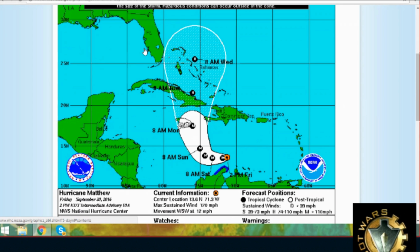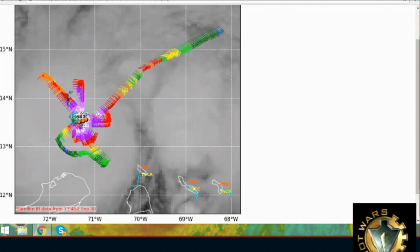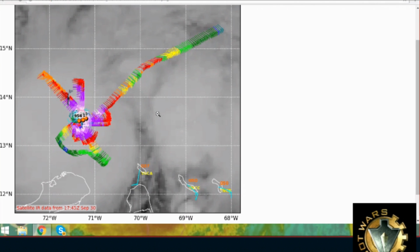And there's currently a recon inside of Matthew. I don't know whether you can see, just where my cursor is, a bit of pink, signifying category 4 hurricane force winds within the eye wall. Lowest pressure, as you can see, was 954 millibars and continuing to drop, according to the National Hurricane Center. No further updates have come through. I'll just quickly try and refresh the page. No other update or information has come through.